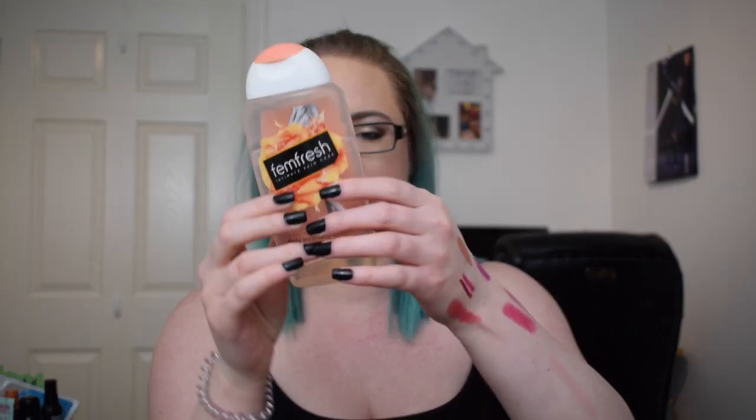Okay, so the last thing I was going to toss was this Femfresh Intimate Skincare Daily Intimate Wash. It's for your girl parts. Basically, it's only got a tiny bit left in the bottom. And I don't use this every single day. I use it when I feel like I need to clean a little bit extra. So for example, at that time of the month, I use it to make sure that I've got away all the nasty, and, yeah, you don't need a full description of what I do with it.